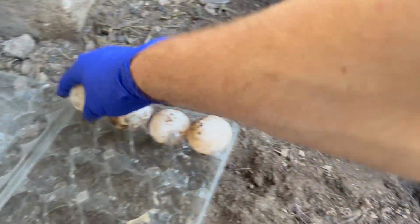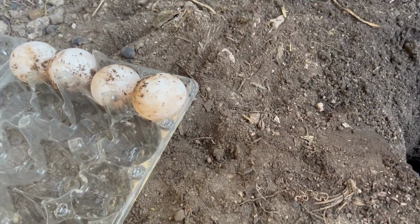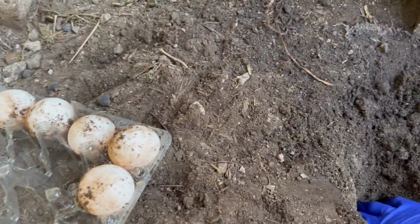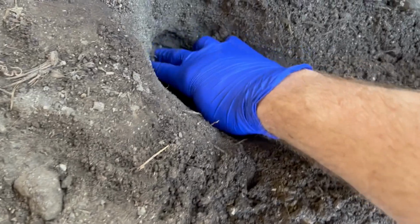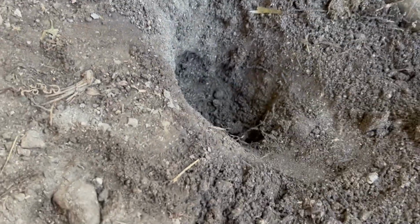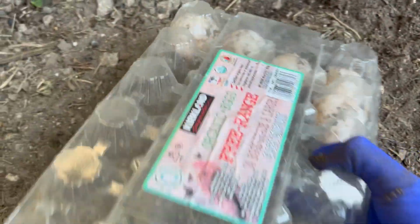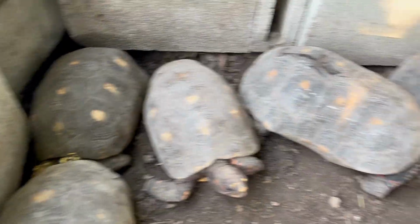There we go. We got 4 beautiful eggs right there. Oh, nope, 5 beautiful eggs right there. That's a really big clutch for a Redfoot tortoise. I think the biggest clutch that I've gotten out of a Redfoot is 7, if not 8, but I'm pretty sure it's 7, and I think it was a Bella that laid 7 eggs, which a Bella is actually my smallest female, so that's pretty crazy. Look at all these beauties here.